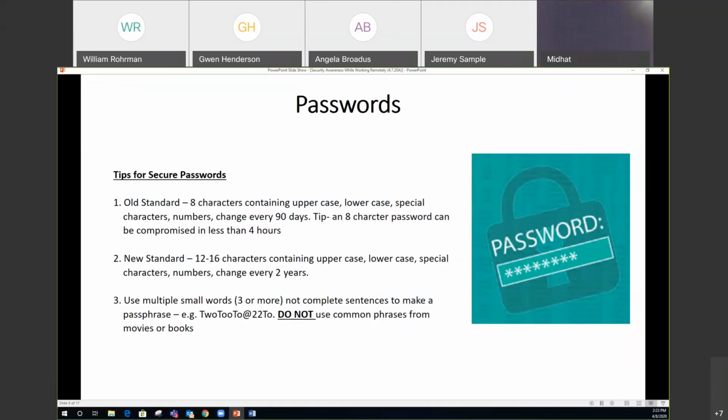The old standard was that it contained 8 characters. However, we moved towards our new standard of 12 to 16 characters, containing a combination of the data elements that you see there. And therefore, that would require you to change your password every 2 years. The longer your password is and the more elements you put in it, the harder it is for someone who's trying to attack you via cyber attack. A lot harder it is for them to crack that code and access your information. So keep that in mind.